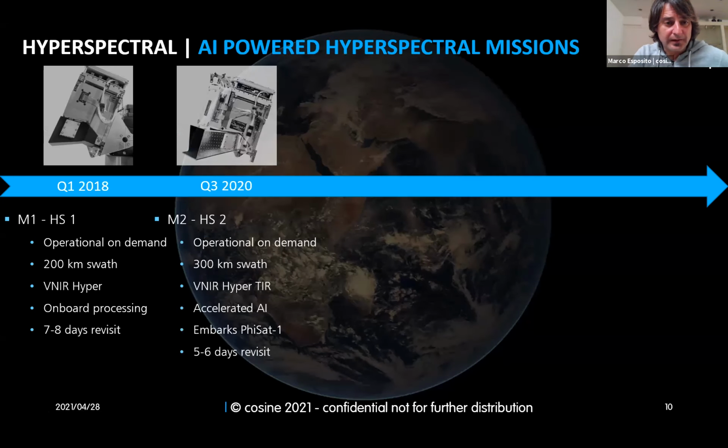Then the interesting part comes with the second generation, Hyperscout 2. It was launched last September, in the third quarter of 2020. With the PhilLab and with InCubed, we were able to enhance this product by also adding a thermal channel, thermal infrared, to measure the temperature of targets. And we also added an artificial intelligence accelerator in hardware, a VPU, vision processing unit.